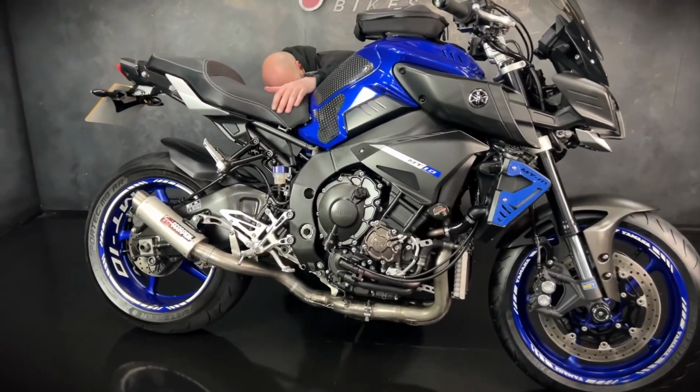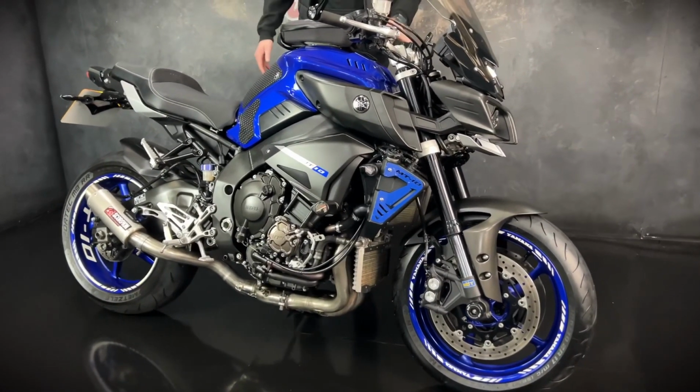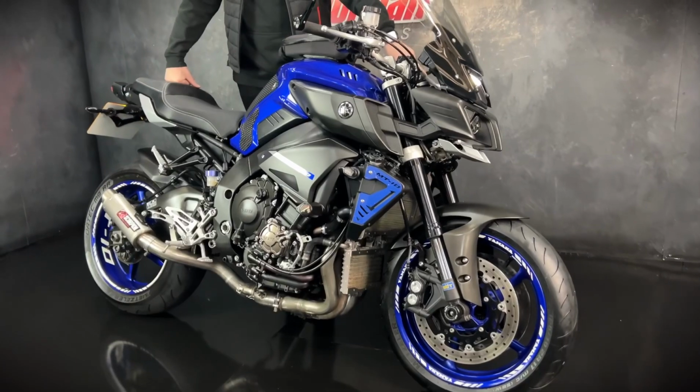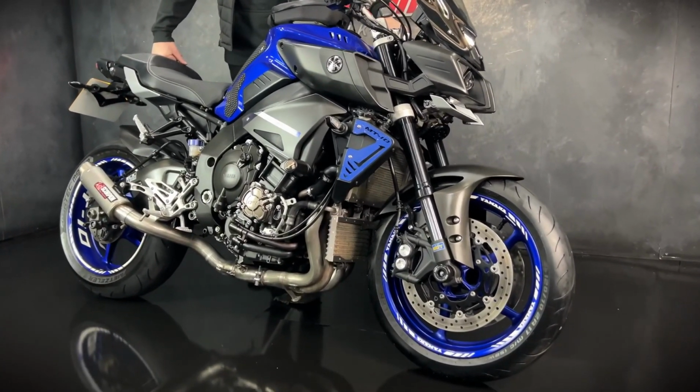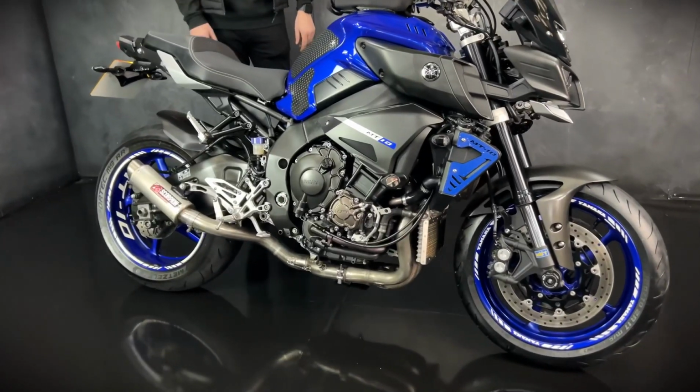And I actually believe on this one, it has got an Ohlins rear spring, and the front and the rear suspension has been set up, and it's been ECU mapped as well. So it's had quite a bit of money spent on this one. It's a lovely thing. It's got a comfort seat on there, and it's gorgeous.